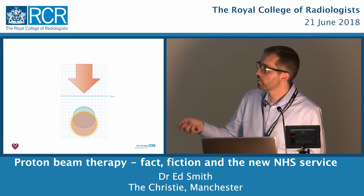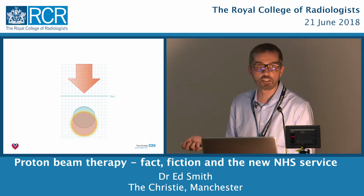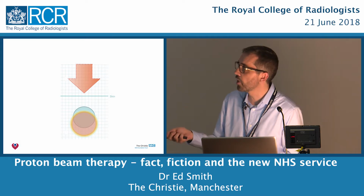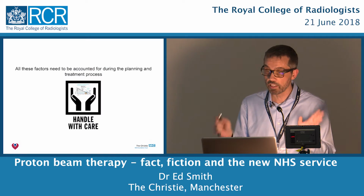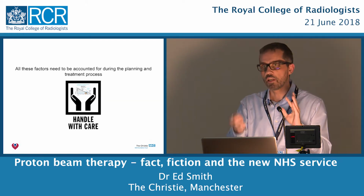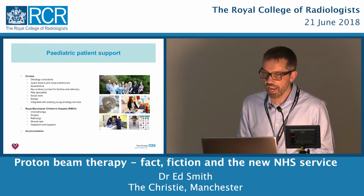And now, obviously, the gantry, the technology doesn't know when it's delivering this treatment that has happened. So it is delivering to the area that you planned and prescribed, but the tumour has now moved relative to that. So all these factors need to be accounted for during the planning and treatment process. So that's the technology, a little bit of physics and sort of practical issues that we're going to have to deal with.